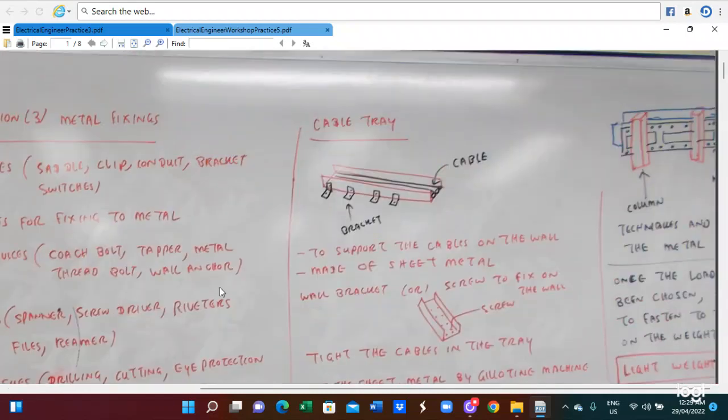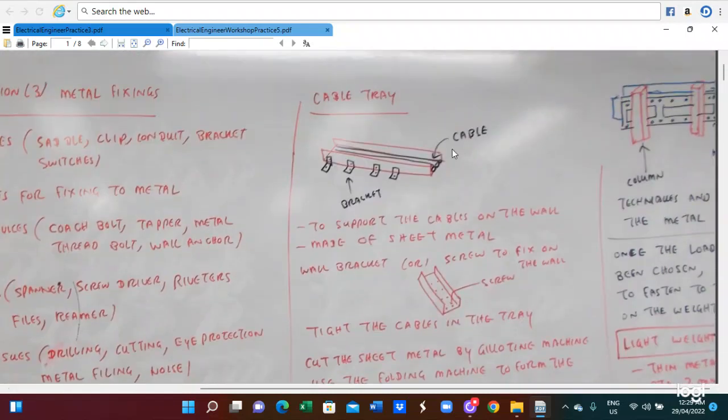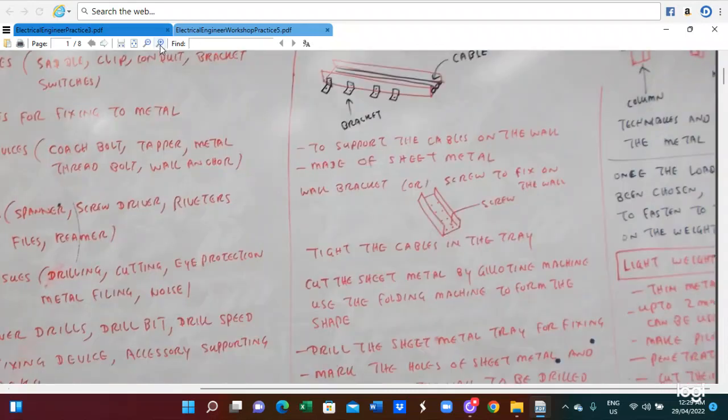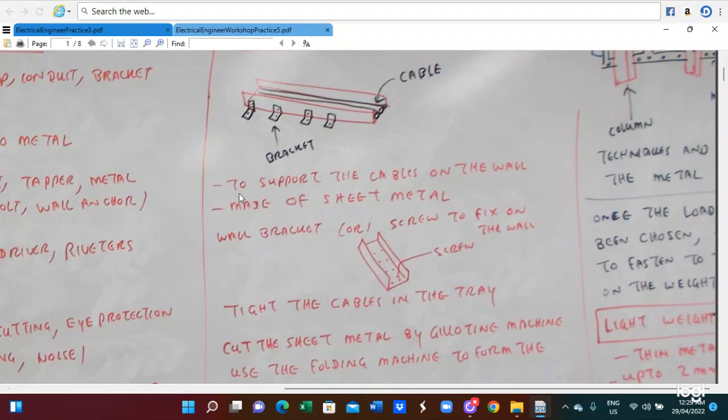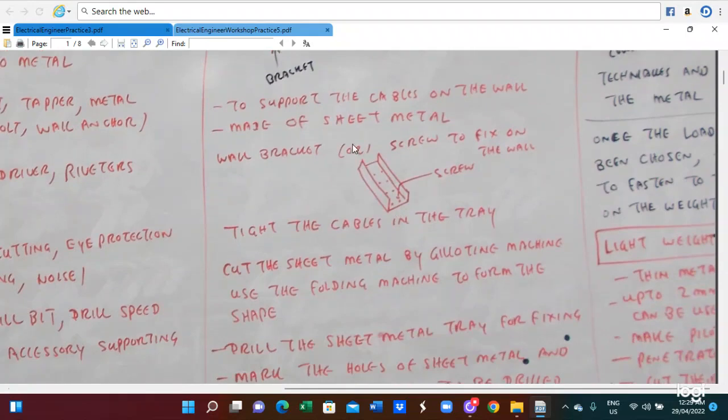Here is a construction of the cable tree. A cable, and this is a bracket, and the cables are running on a tree. They are supported by the bracket. So to support this cable on the wall, this is the function of the cable tree. They are made of sheet metal. So the wall bracket or the screw, we have to fit the wall screw to fit the wall. So this is the cable tree.